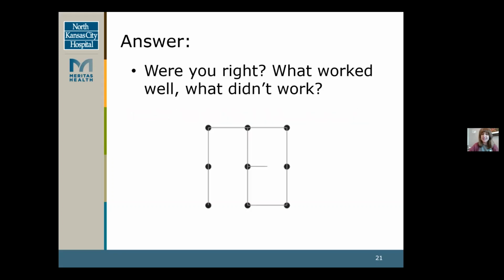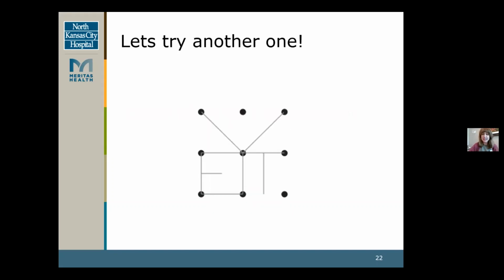All right, how did you do? Did something work well? Did something not work well? Ask yourself those questions because we're going to try it again. Ready? All right, 9 more dots. And I want you to try to remember this design here. So don't write it down, just the dots, and then use a strategy to help you remember.